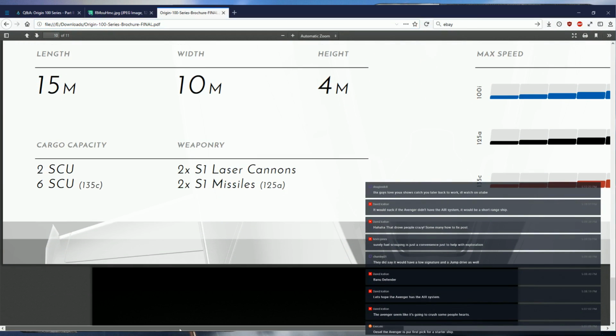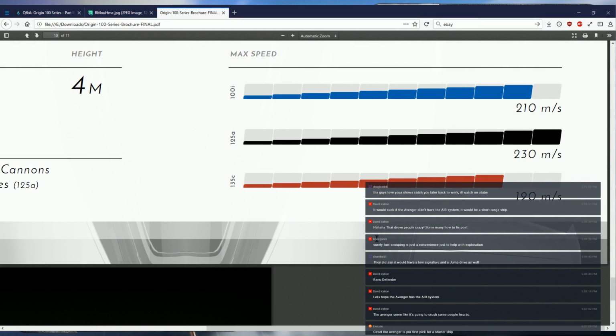So just here, gents, I hope you guys can all see this. This is the speeds of the different versions. So the 100i, as you can see, 210, 125A, 230, and 135C, 190. And I think that clearly points to the reason the 125 is kind of like a standard fuel tank. I think having a larger fuel tank makes it go slightly slower on the 100i, and then also the extra cargo on the 135C makes it go slower.